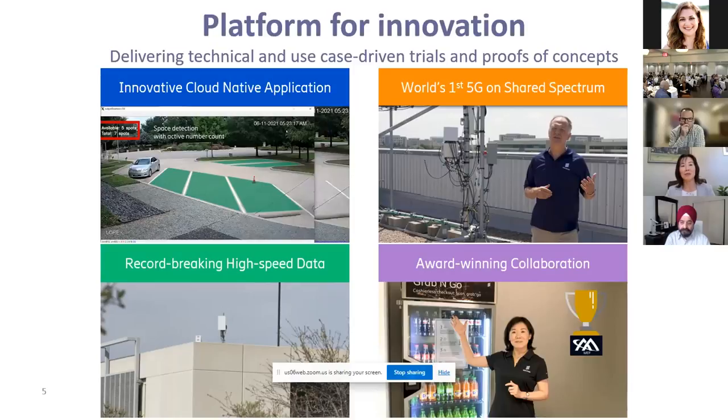Moving on to top right, we partnered with Qualcomm to validate the 5G operation on the shared spectrum, CBRS, which stands for Citizens Broadband Radio Services. This spectrum is essential for innovation because it allows enterprises, school districts, and universities to deploy their own private network using and sharing spectrum in a secured way. This first call pushes forward its commercial availability.